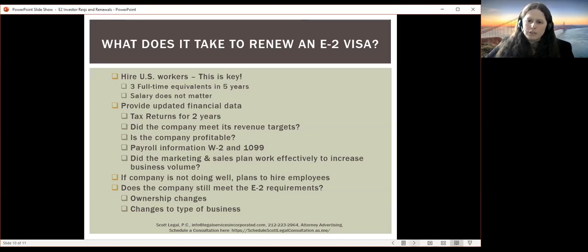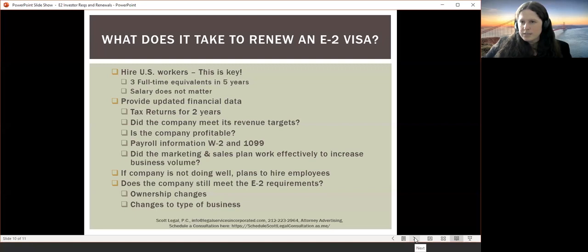But if it's a substantial change, that could potentially be an issue for renewal. I think there was one question I recall that was asking, do they look back at the initial business plan you submit when you renew? In my experience, they really don't. So even if, let's say that you said that by year 5, you'd be making $700,000, but you're only making $500,000, I've never seen that be an issue.